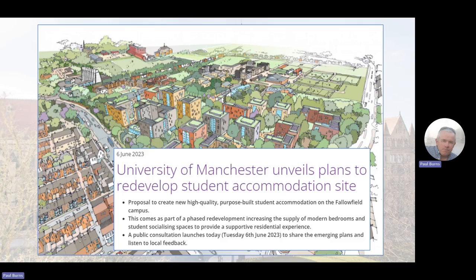But of course, with any building work comes disruption through demolition and disruption through construction. So please bear that in mind if you're applying to Fallowfield. It will, over the next few years, become a really busy area, not only for all the student life and activity, but as we redevelop things. It's a really exciting project, but it obviously will have an impact on the local community.